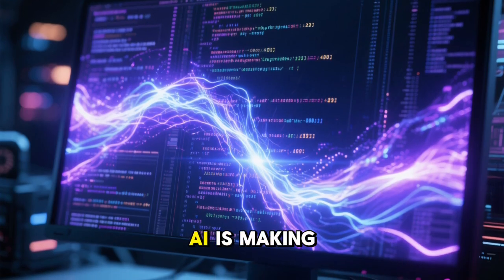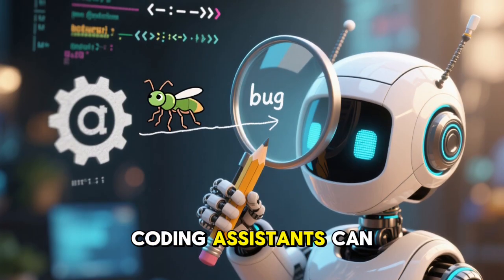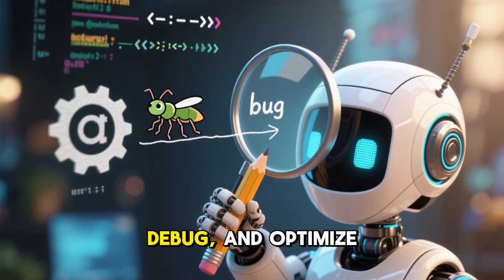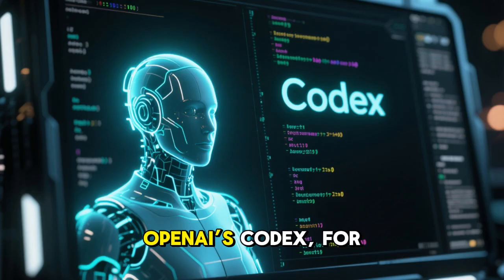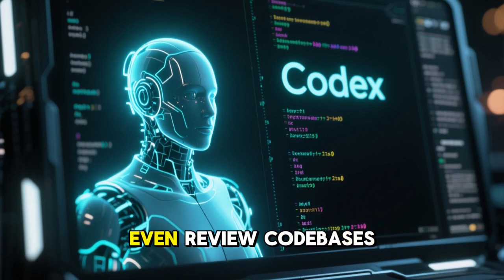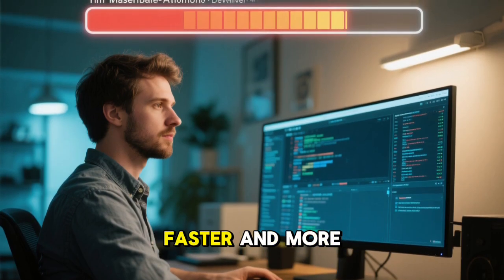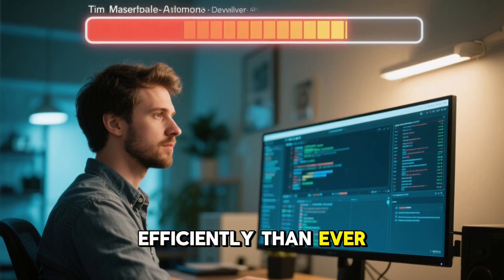Another category where AI is making a huge impact is coding. Tools like AI coding assistants can now write, debug, and optimize code. OpenAI's Codex, for example, can handle complex programming tasks and even review codebases. This means developers can build software faster and more efficiently than ever before.